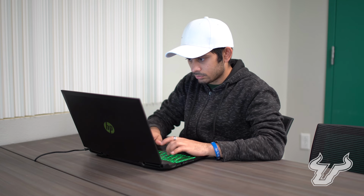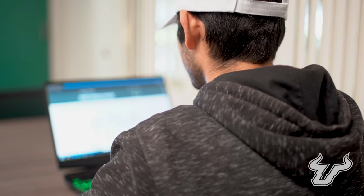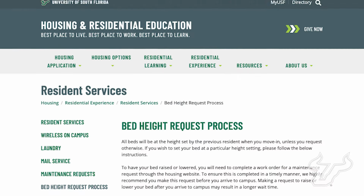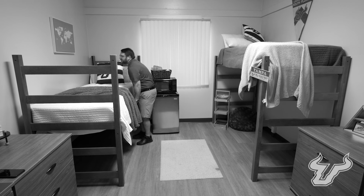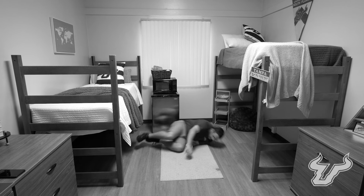Please be sure to submit your bed height request prior to move-in. Check our website for more details about your specific location and available options. Please do not attempt to adjust the bed yourself. Our technicians are trained in the safety protocols regarding this process. If you attempt to adjust the bed height yourself, you may cause injury to yourself or your loved ones. Please do not do this.